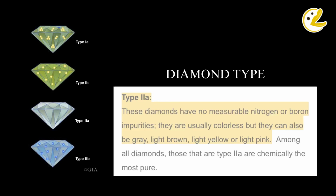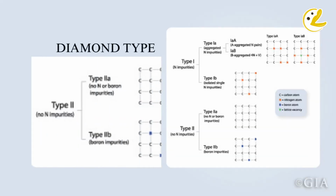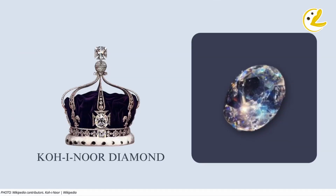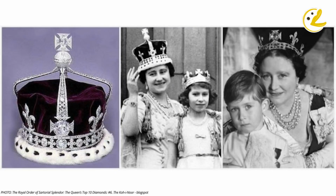What's more interesting is that Type 2A diamonds make up only 1 to 2% of all the diamonds that went through the GIA grading system, adding to its extreme rarity and value. Some notable jewels that are also Type 2A diamonds are the Koh-i-Noor diamond, which is mounted at the front of the crown of Queen Elizabeth, the Queen Mother.